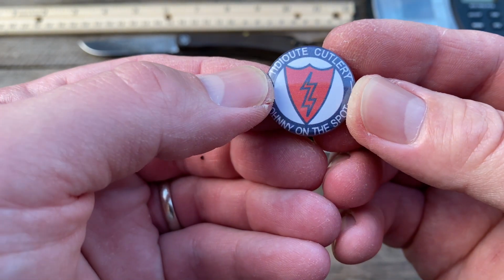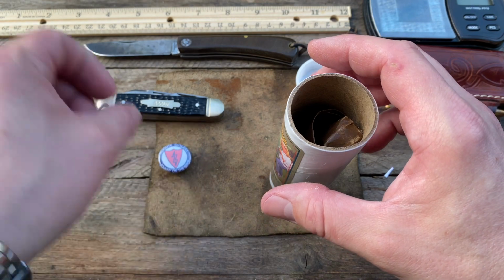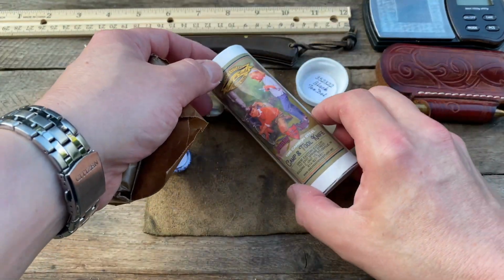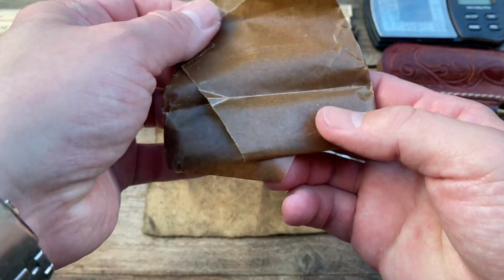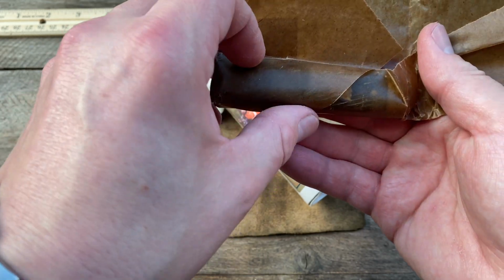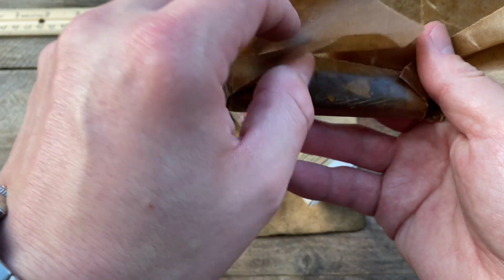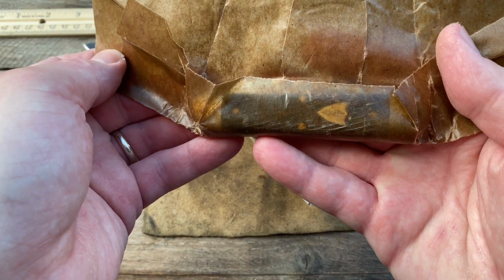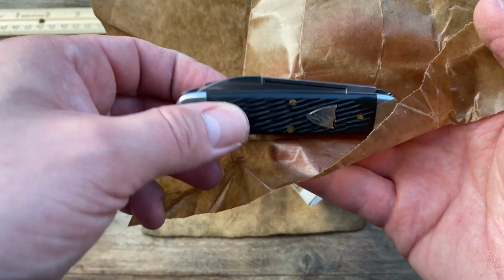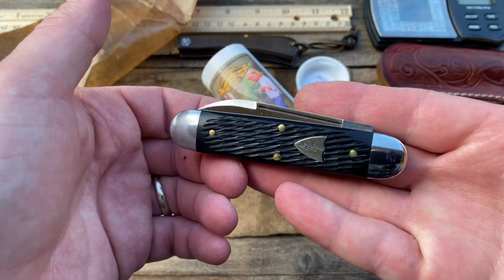Tidioute Cutlery. Love that emblem right there. That's pretty slick. Johnny on the spot. Let's see what we got here. I think I've seen a picture of it, but I really don't remember it. I remember it looking really nice. And I liked it. Look at that. Look at that beauty, guys. Number 35. One of my favorite frames.